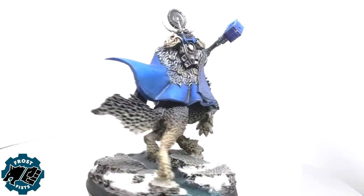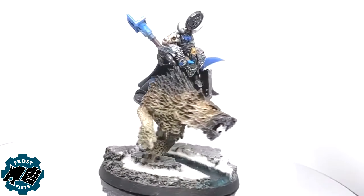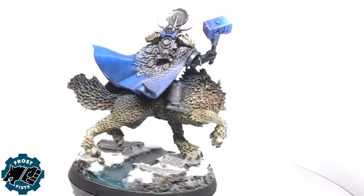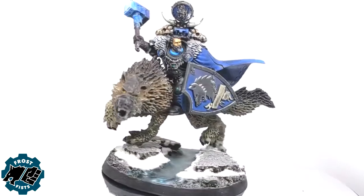I love using the custom Canis Rex shield as his shield. It's got a Cromlech hammer. Just so many different bits used. Ulrich the Slayer bits, but overall, this is the way I wanted to represent myself as Wolf Lord.